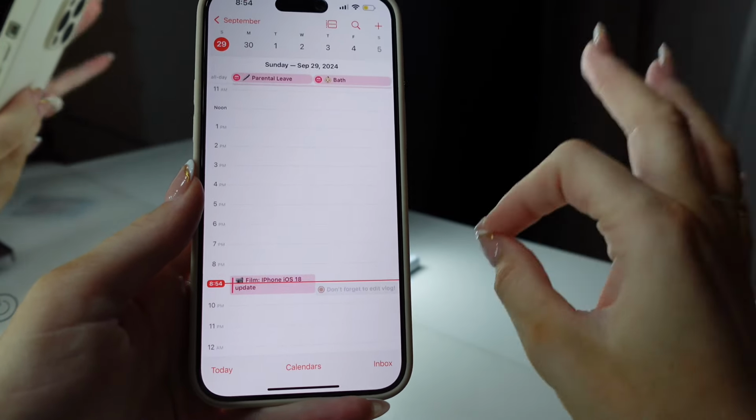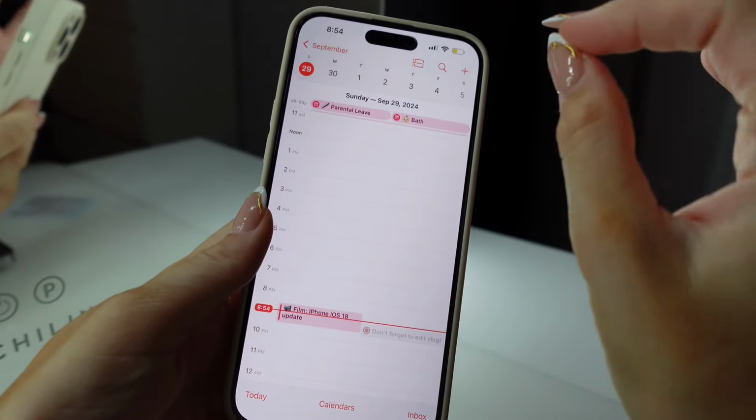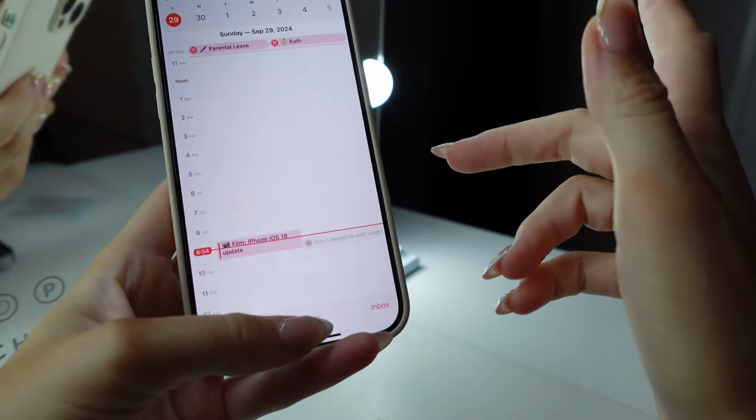This is my holy grail. I'm obsessed. I will also link some videos for you guys if you want to learn about my calendar organization. So I do get a lot of questions about how my calendar is all pink.